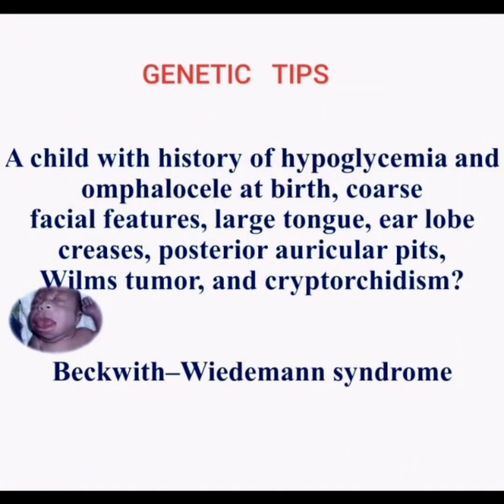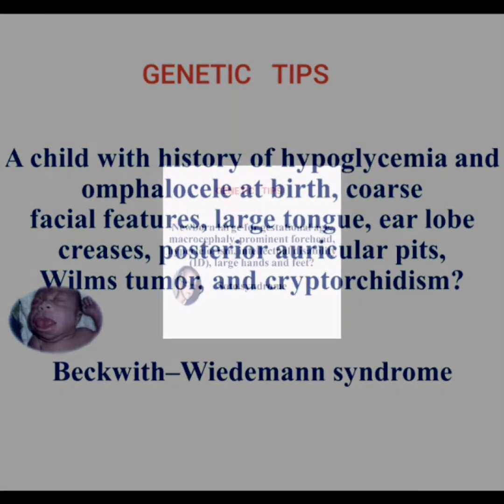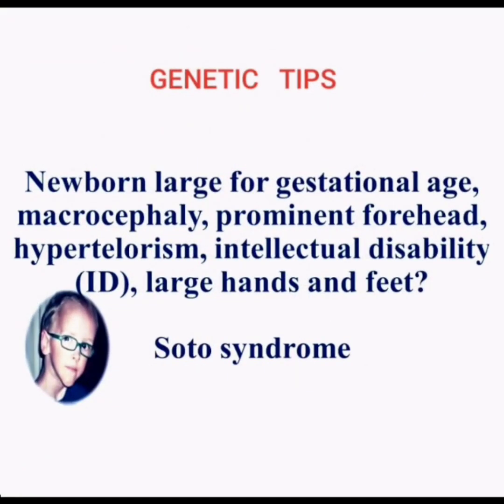A child with history of hypoglycemia and omphalocele at birth, coarse facial features, large tongue, earlobe creases, posterior auricular pits, Wilms tumor and cryptorchidism. Point in favor of diagnosis: Beckwith-Wiedemann syndrome. Newborn, large for gestational age, macrocephaly, prominent forehead, hypertelorism, intellectual disability, large hands and feet. Point in favor of diagnosis: Sotos syndrome.